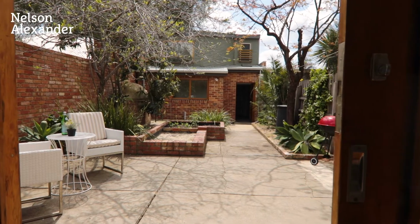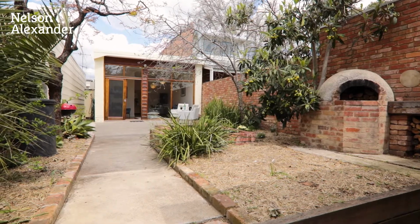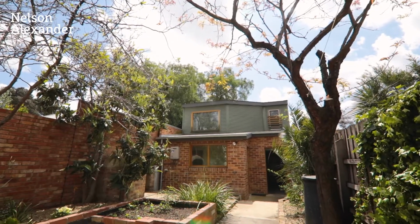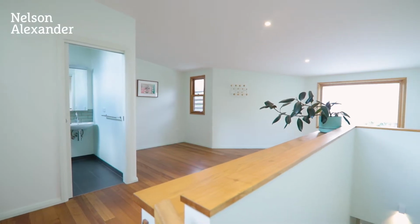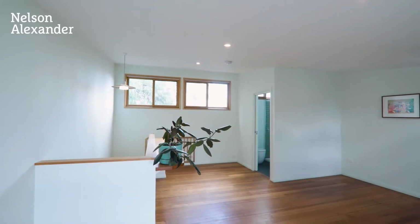Step outside to discover a deep north-facing backyard with established garden beds and wood-fired oven, workshop, storeroom, and oversized single garage, plus a self-contained studio above, complete with its own ensuite bathroom.